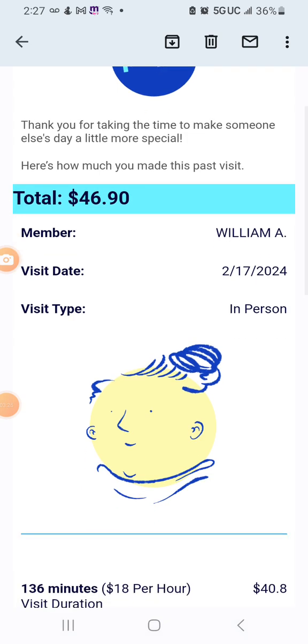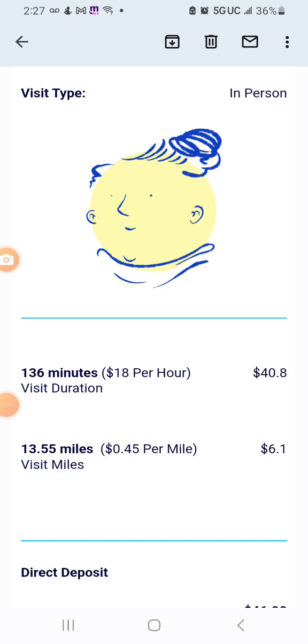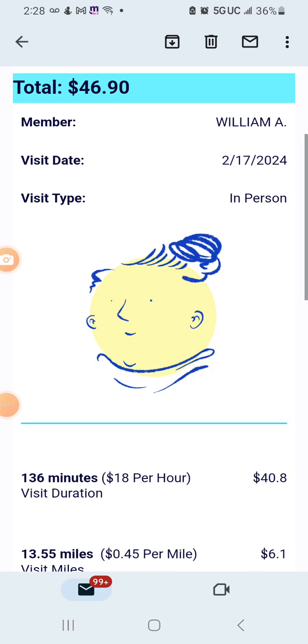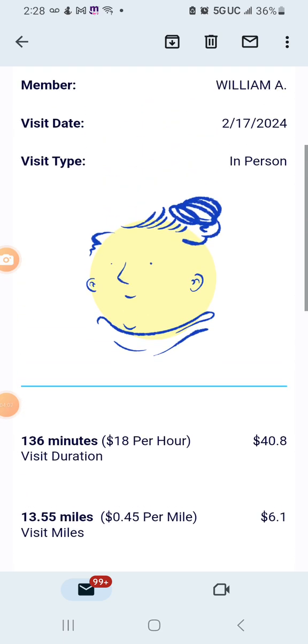So this is what I got paid. I did a little bit over 2 hours. This was a really easy gig. $46.90, slightly over 2 hours. The minimum payout is $18. You see it, 18. You see how many minutes, and then they pay you mileage. This was a transportation gig. Simple, easy. I just drove an elderly man around, running errands. This is like my second week doing Papa Pals. The payouts are really good.